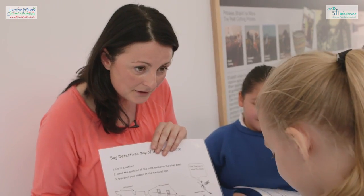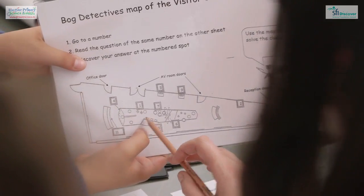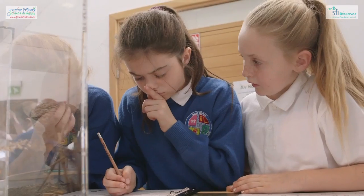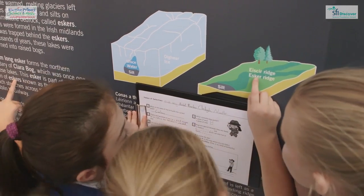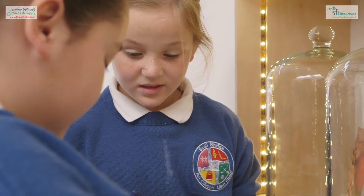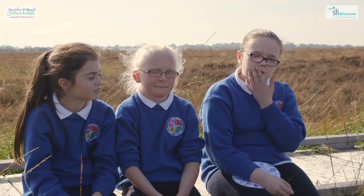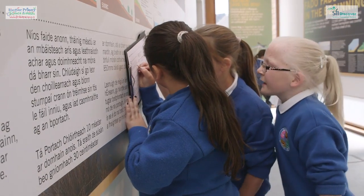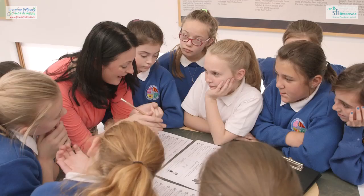The children then are split into teams and they do a team activity. This involves some map reading skills. They have a map of the visitor centre. They must go to certain points on the map and they must find answers to questions on their question sheet. It was 12 questions, I think. We had to answer all them questions and find if this type of rare butterfly. It's active learning and they find out these answers themselves and learn about the bog in the process.